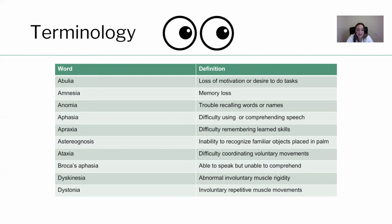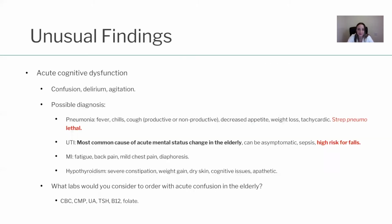Okay, ataxia, difficulty coordinating voluntary movements. Broca's aphasia, that's the able to comprehend but unable to speak. Dyskinesia is abnormal involuntary muscle movement, and dystonia, it's involuntary repetitive muscle contraction. Really make sure you know these terms.